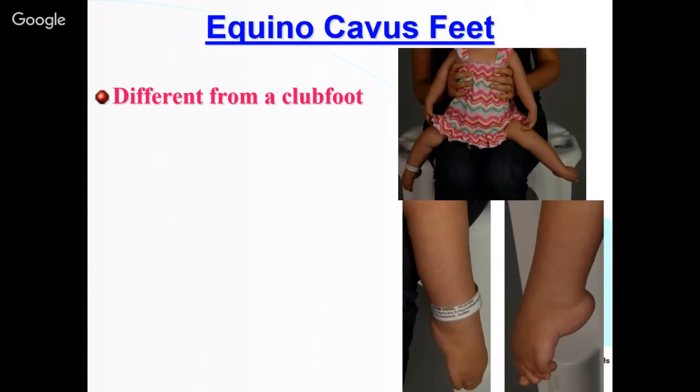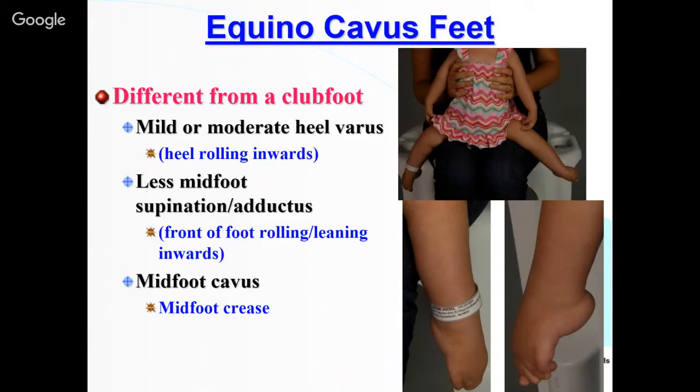Now, there's a different kind of clubfoot that we need to talk about, which is like a clubfoot, but just a little differently shaped. You notice that this foot here is pointing pretty much straight down, and it's got something of a big arch here. It doesn't have as much of that turning to the side as most clubfeet have. So we call that one the equinocavus clubfoot. There's another example of it there.